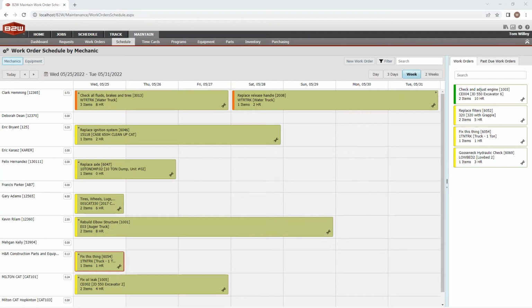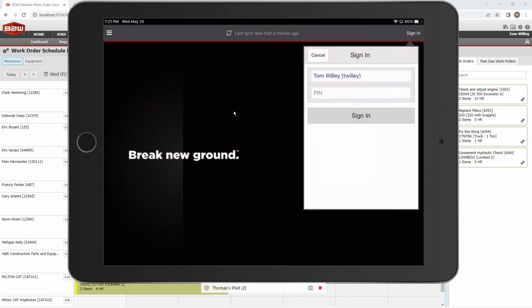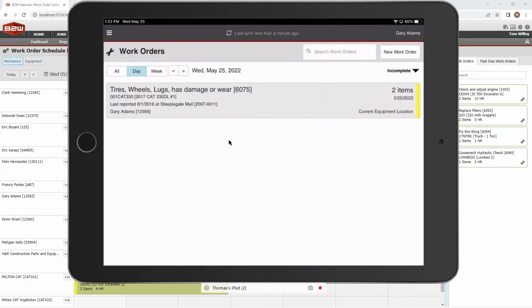I'm going to go back onto the tablet here. I'm going to sign out as the foreman, and I'm going to sign back in, but this time as Gary Adams. Now I can see the work order. And that communication can go both ways. So the office can give work orders to Gary Adams, but Gary can also create work orders on his own that would then show up in the schedule. And again, this data moves back and forth without anybody having to make phone calls or physically go back to the office.